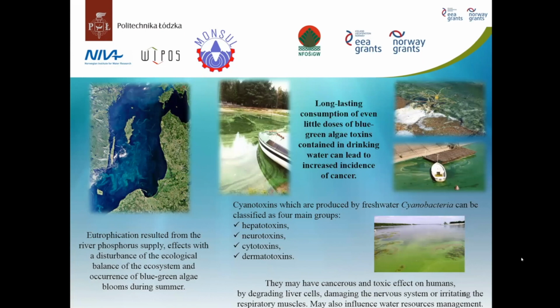But even bathing in water that contains these toxic algae blooms may cause some skin irritation, gastrointestinal symptoms, or allergic reactions. So it is really a huge problem. Now, as I told you, the Soleil Reservoir is no longer a place for drinking water for the people of the city of Łódź, which has 800,000 inhabitants. Now we switched from Soleil Reservoir to wells, but it's still, as I said, a very important recreational area. So the quality of water in this water body is really, really important.